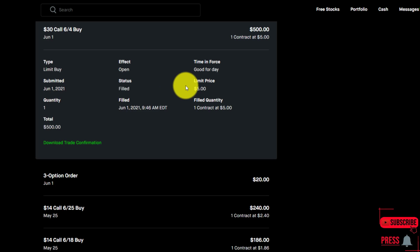All right, so here we go. This one, the one that I made the $3,400 on, I bought on June 1st and I closed it out on June 3rd. So in 2 days, I was able to make $2,900 based on spending $500 on this contract.